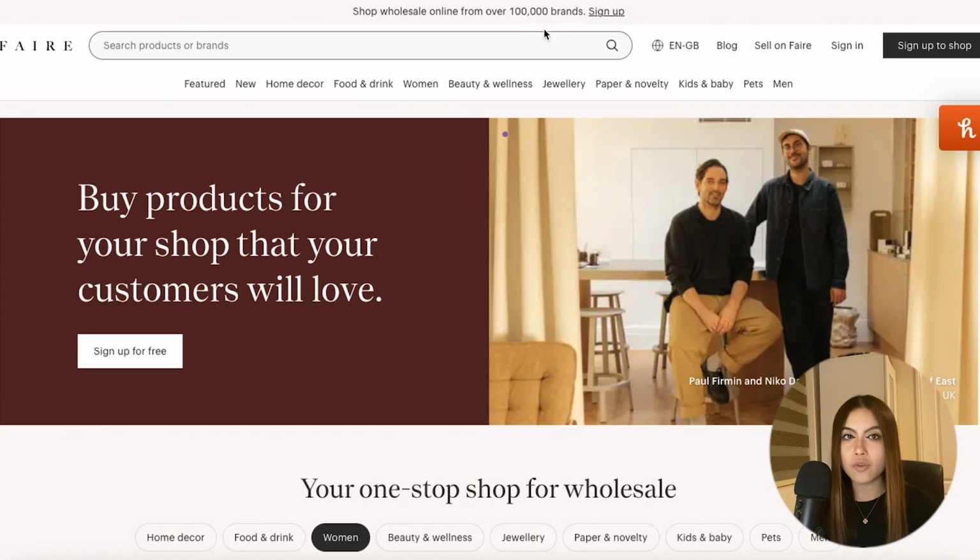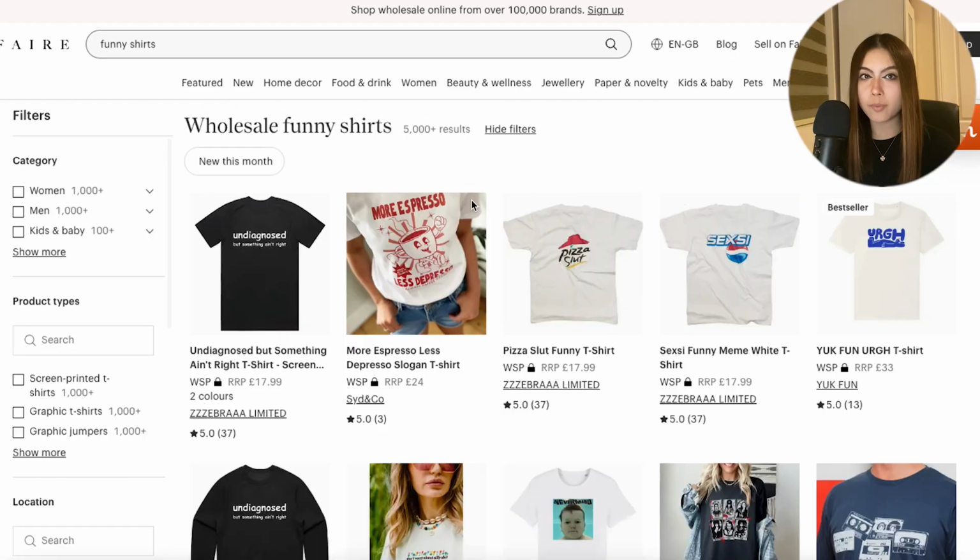Now, as you can see, there's over 100,000 brands, and obviously, it depends on how much over they mean, but in the grand scheme of things, that is not a lot of competition at all compared to Etsy's 7 million sellers, and Faire is quite selective about their customers. So only business owners will be able to actually buy from here. If you're just a consumer browsing, then they will tell you to go away and go to the brand's website, basically. There's definitely a lot of popular products on here that you could sell with print on demand.